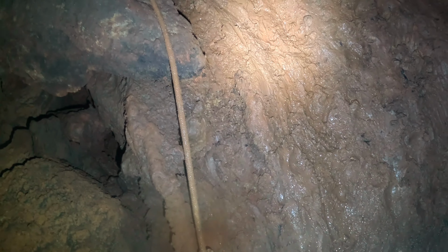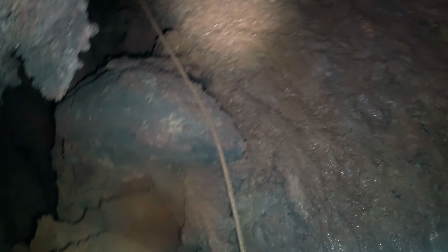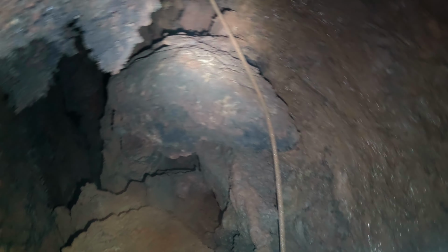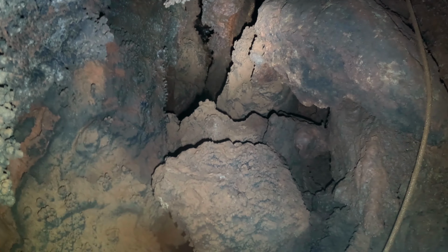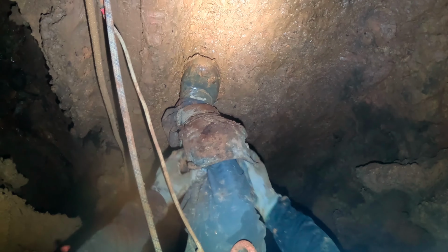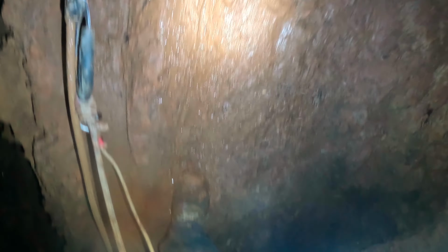Do you need the rope, or is it just a hand line, really? I'm using it as a hand line. You don't need it coming down this slope, but coming back up, you'll see why. It's pretty muddy. But we found a little lower passage down here where it looks like lake water. Oh yeah, you can see the rings where the lake comes up. It's pretty cool. There were some vats down here, but they've obviously gotten destroyed by the water.